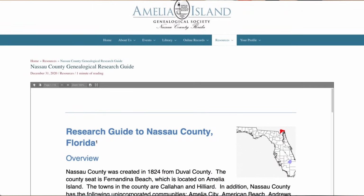But even if that genealogy society doesn't have a lot of records for non-members to look at, they almost always have some sort of research guide to help you along with your research. It might be a listing of historic churches, locations of cemeteries, information on where different records are held. So even if you aren't a member of a genealogy society, go check out their websites.